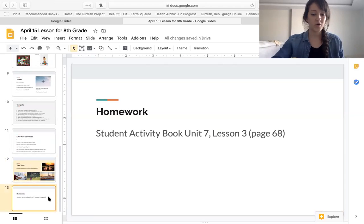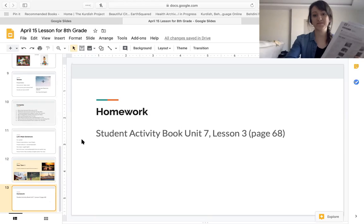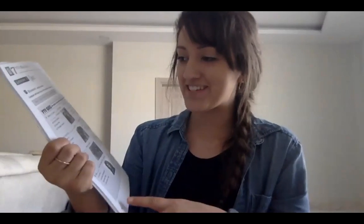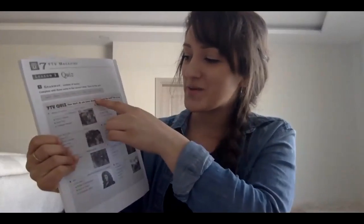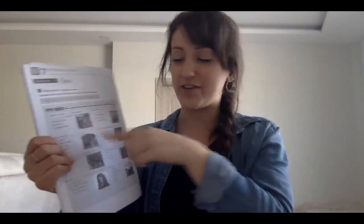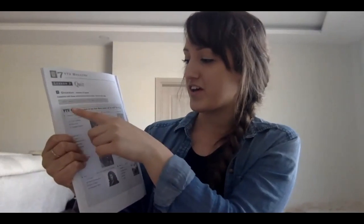In addition, for homework, you can do Activity Book Unit 7, Lesson 3, page 68. Okay, so do page 68. Here are the words. Put these correct verbs in these questions. This is your quiz. So you're basically putting the word in each space to finish this quiz.